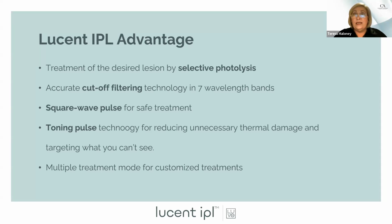Then you have a toning pulse technology, and this is what sets us apart from other IPLs out there. It is for reducing unnecessary thermal damage and targeting what you can't see. Every time you look at someone's face and you see the window that it's dirty, vascular, or pigment, and you want to clean it, you have to understand that it's down there too, what we can't see, what I sort of call the iceberg effect. And that's where we want to take that toning pulse to target what we can't see, and then come over top with a filter that is more superficial to target what we do see.